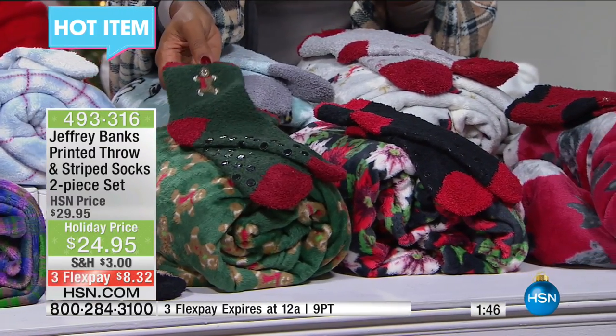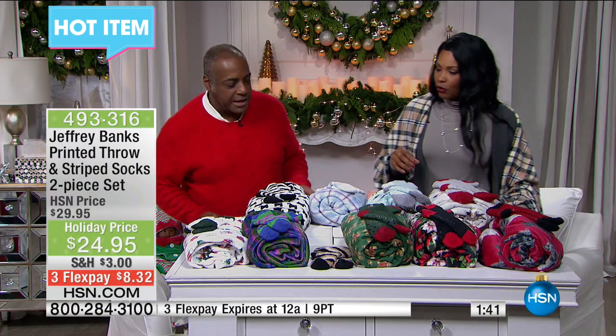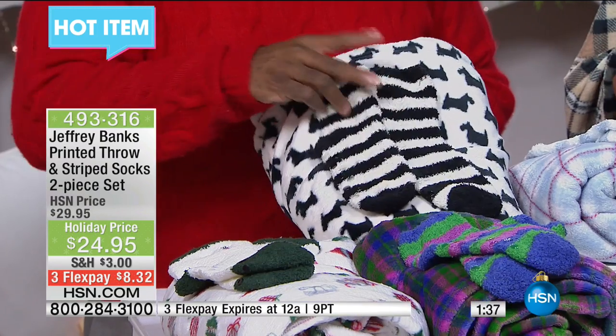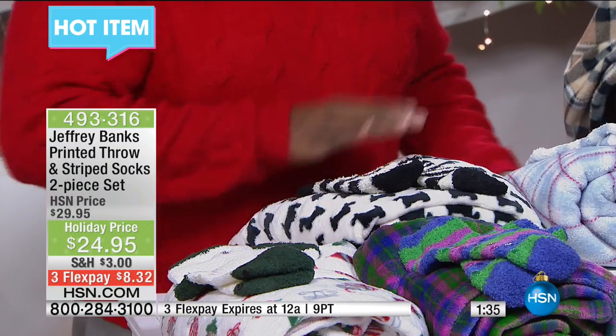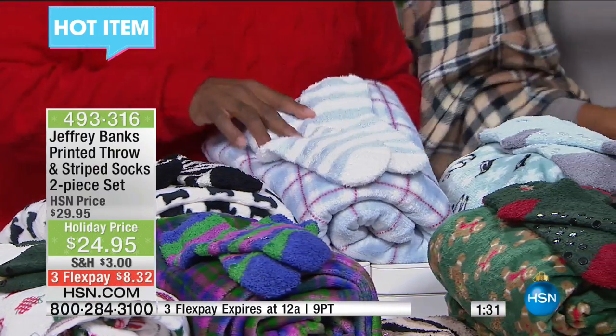Absolutely. Shall we go through the patterns just one more time? Let's do it. Okay. So, let's start here. Scotty dog, ivory ground, black Scotties, black and white striped socks. Then we have our pale blue plaid. We've got our blue and white socks.